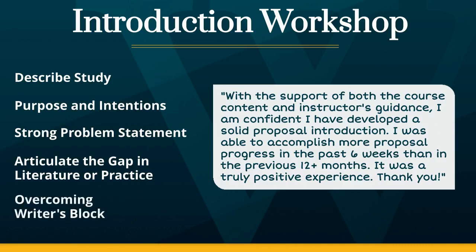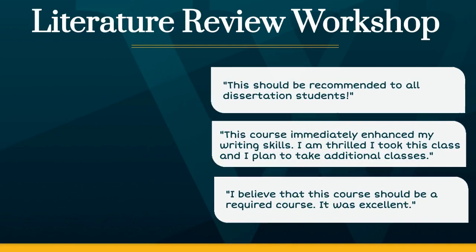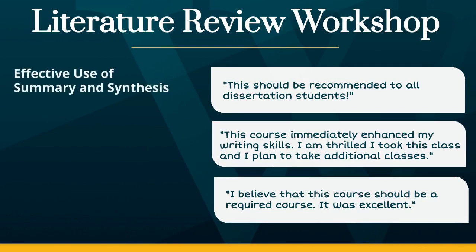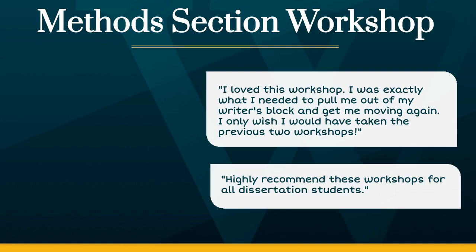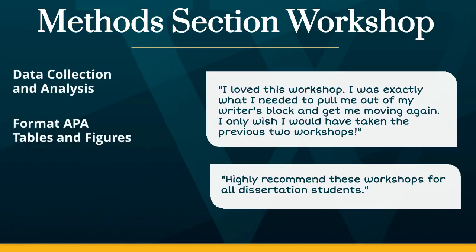Is writing the literature review a stumbling block for you? During the Literature Review Workshop, you will learn effective use of summary and synthesis, how to apply correct use of APA and source citations, and how to articulate your search strategies. If you are working on the Methods section of your study, the Methods section workshop will give you the opportunity to learn how to effectively explain data collection and analysis, format APA-compliant tables and figures, as well as articulate ethical procedures and concerns associated with your study.